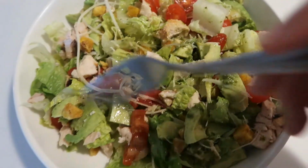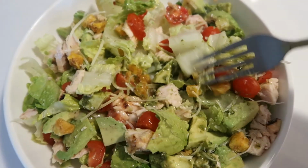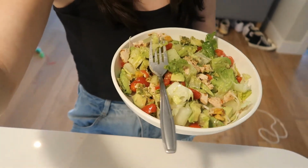Just love a colorful salad. Like, this looks so yummy, and then you just mix it all together. You get the pesto and the Caesar all mixed together. Salad is so delicious though.